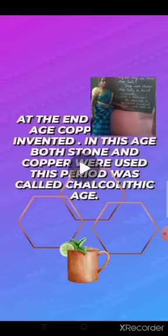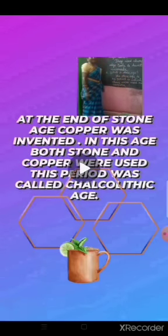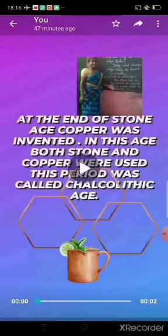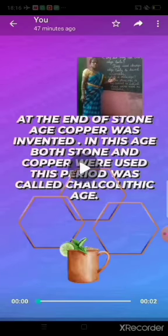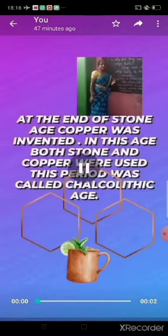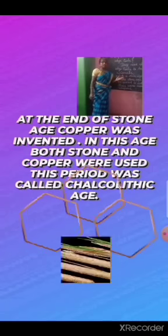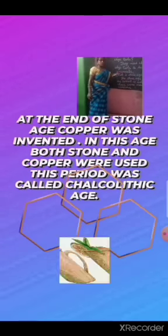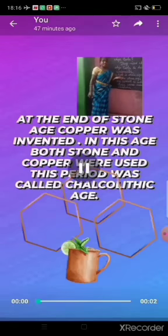At the end of Stone Age, copper was invented. Copper means செம்பு. In this age, both stone and copper were used. This period was called Chalcolithic Age.